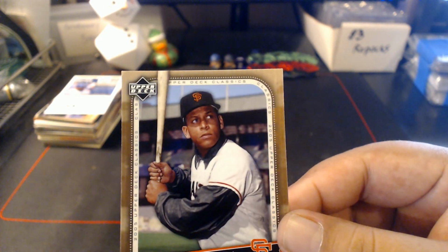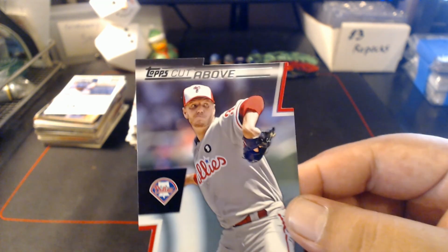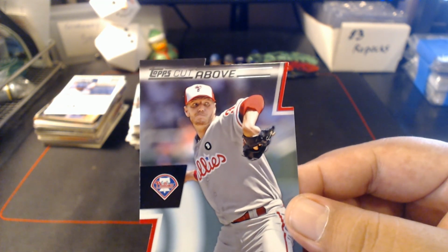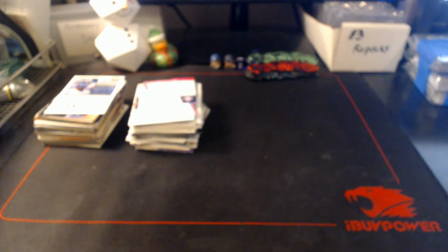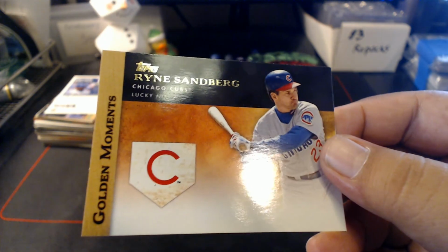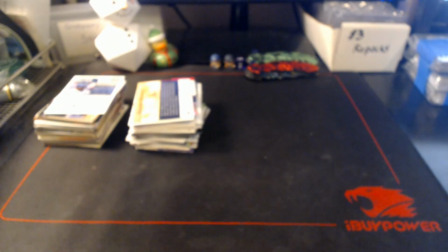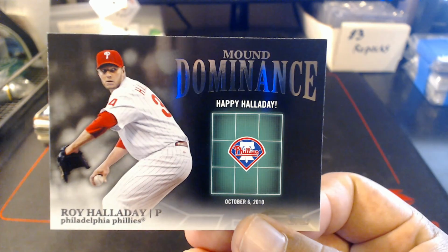We got an Upper Deck Classics from 2005, Orlando Cepeda. This is a pretty cool little die cut here. Cut Above from Topps, Roy Halladay, the late Roy Halladay. Always a big fan of die cuts. 2012 Golden Moments, Ryne Sandberg. And a 2012 Mound Dominance, Roy Halladay.